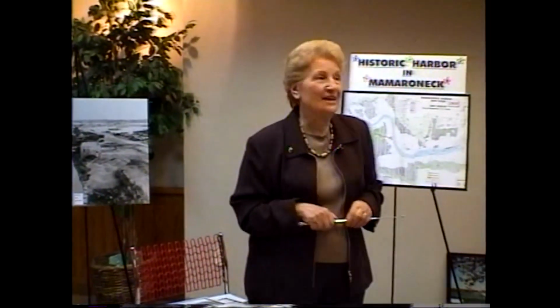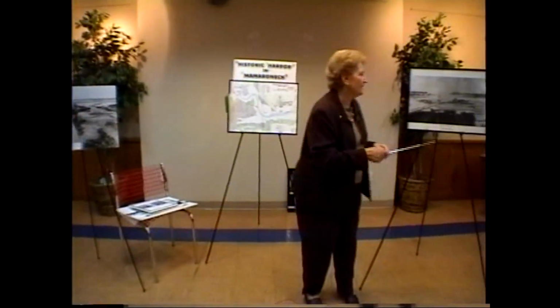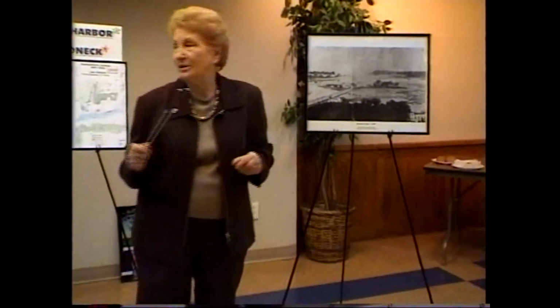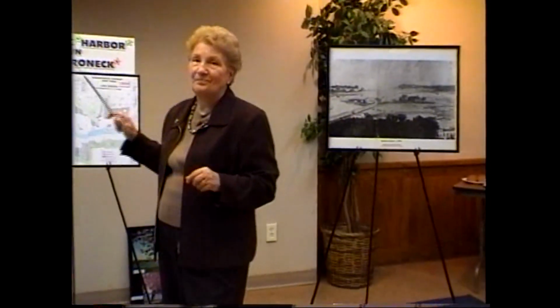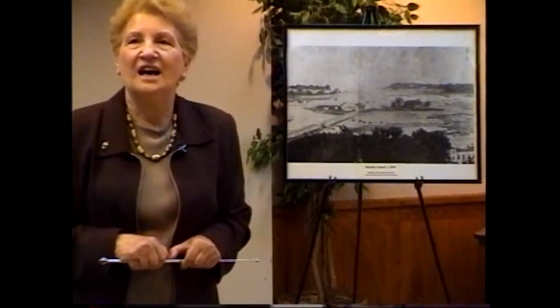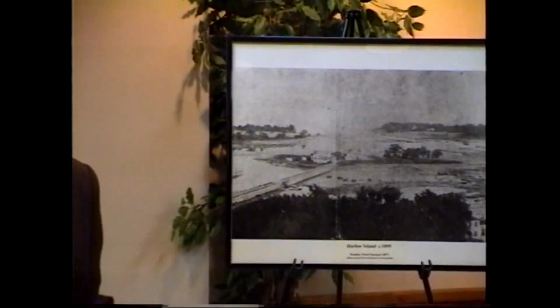But in 1870, to get back to our historic harbor, a gentleman named Huntley built a hotel on the island. This particular picture shows the road leading down into the island, and there's the hotel on the island. Remember, in 1870 the island was very small. And sure enough, Mr. Huntley was in the theatrical business, and we're told that a number of actors would come here for the summer and would stay at the hotel.